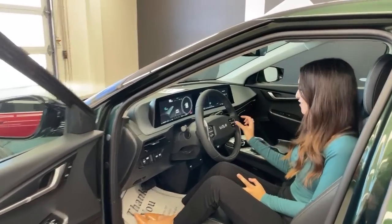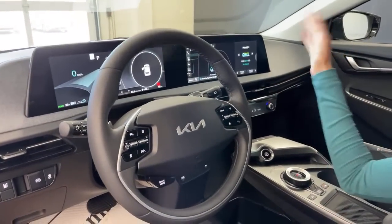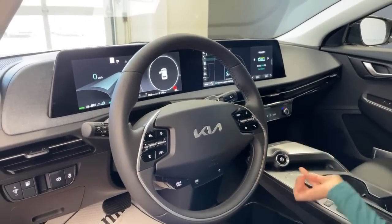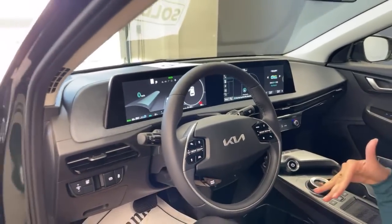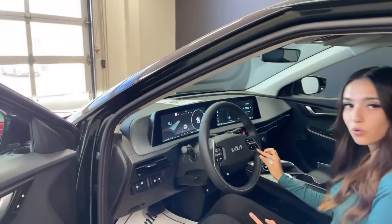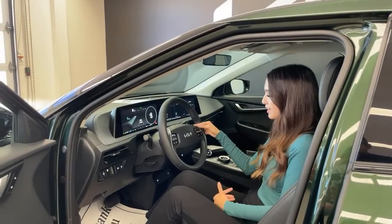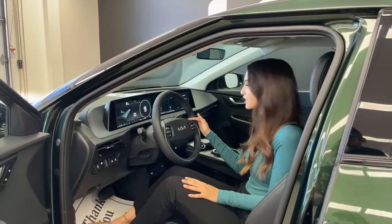On the right side, we have our Bluetooth controls and our volume controls. So here, if I was listening to the radio or music from my phone, I could change the station, change the song, change the volume. One of my favorite things about this is if you push down on the volume button, it'll actually mute whatever you're listening to. You can answer your phone calls here, and you can do voice commands as well too. So I could say, find address in Canada and put Brantford Kia, or wherever I'd like to go.